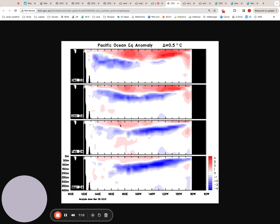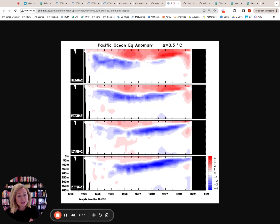We've got a new map in through here. March has come in. This graphic here looks under the surface. It tells us what the surface is about to do. So over on this side, we've got December, January, February, March, so we're going month by month. Over on this side, it's Australia. Over on this side, it's South America. We're looking at blue.